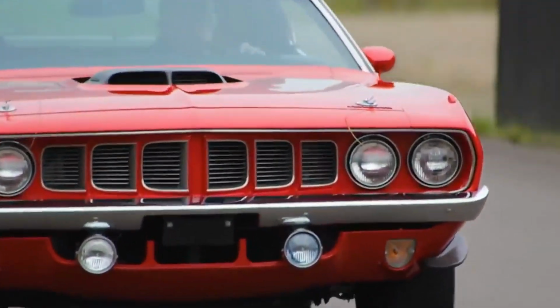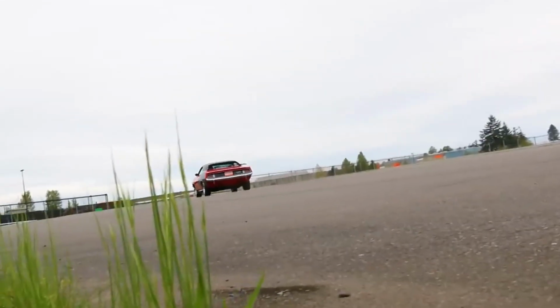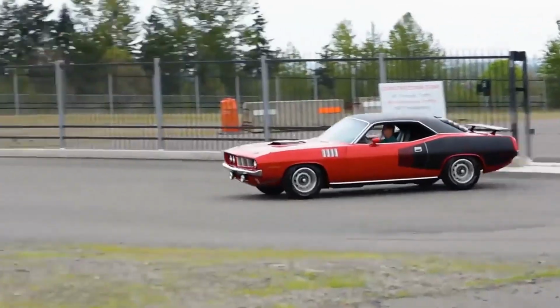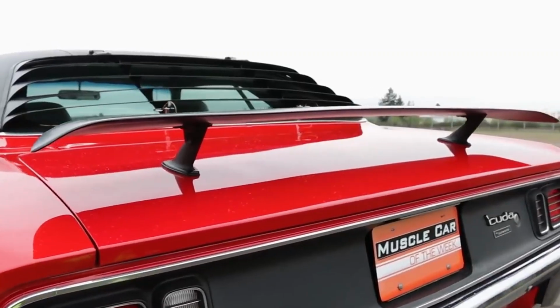What makes it so special? Well, for starters, it's one of only 3 Cuda convertibles that come with a powerful Hemi engine. But that's not all. This particular Cuda is even more unique because it's coated in a rare Winchester gray paint, adding to its power and attractiveness. The color alone makes it stand out among other muscle cars of its time.